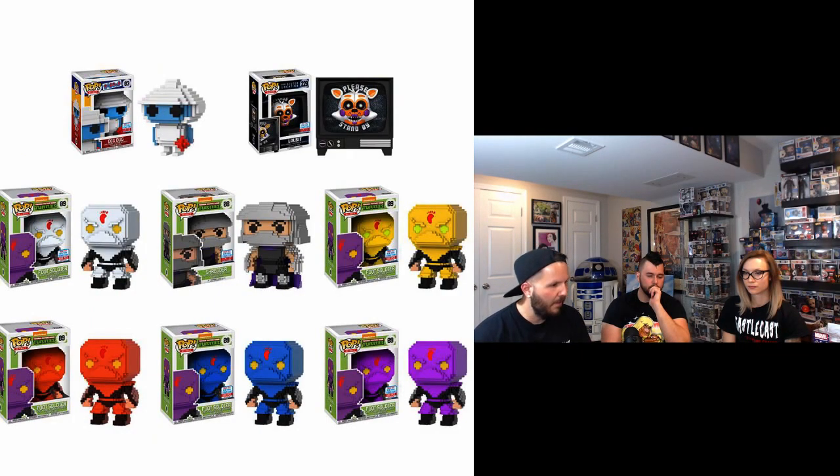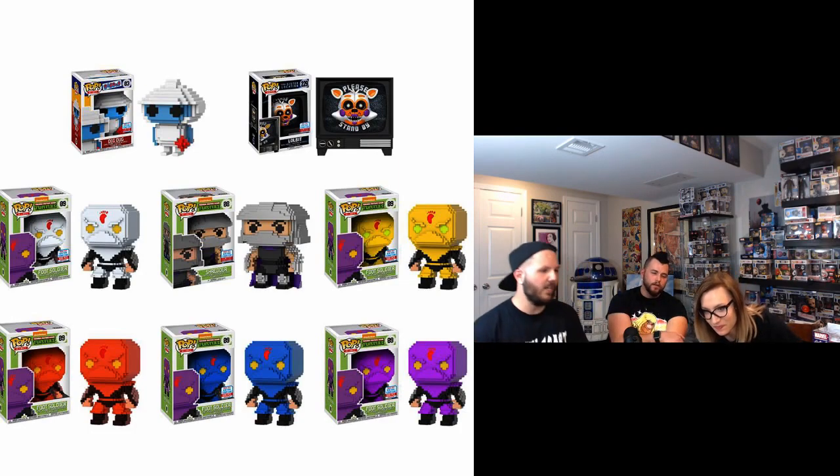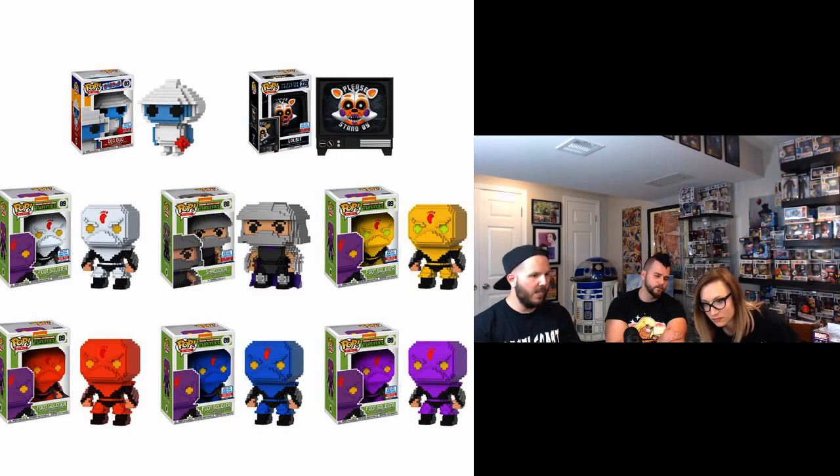Holy crap! Look at them. All foot soldiers. And then there's a Shredder, and whatever that character is up there, I have no idea. I think it's from Dig Dug. Is that what that is? Holy shit! Yeah. And then the Freddy, Foxy.